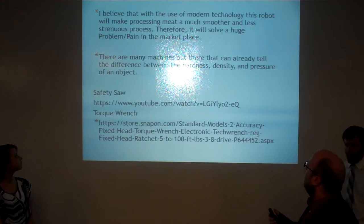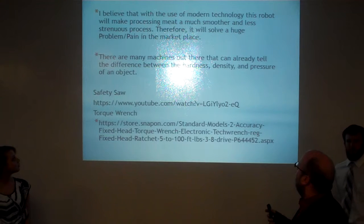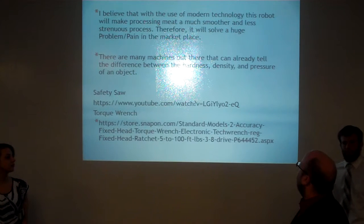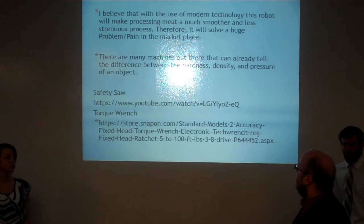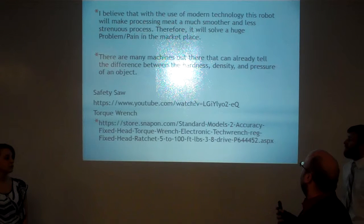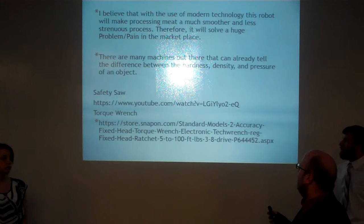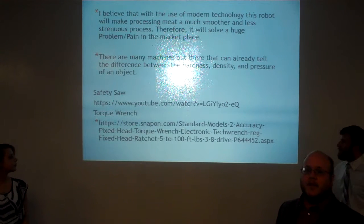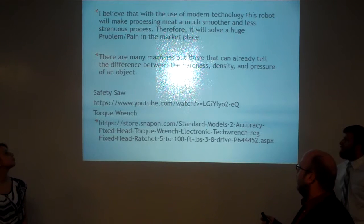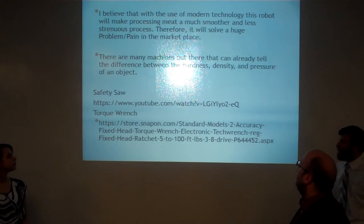My idea and how it works: I believe that with the use of modern technology, this robot will make processing meat a much smoother and less strenuous process. Therefore, it will solve a huge problem pain in the marketplace. There are many machines out there that can already tell the difference between the hardness, density, and pressure of an object. A safety saw and a torque wrench are 2 examples of machinery that already have some of the technology that I would use to combine and create in this process.